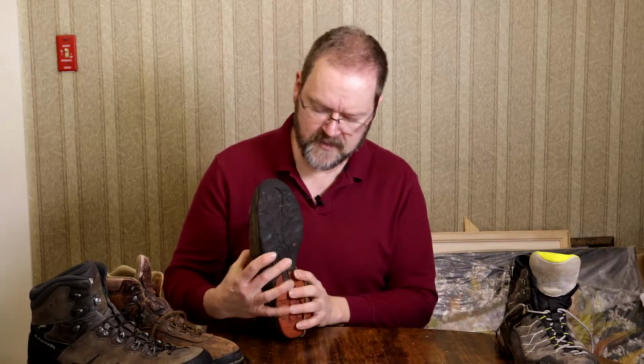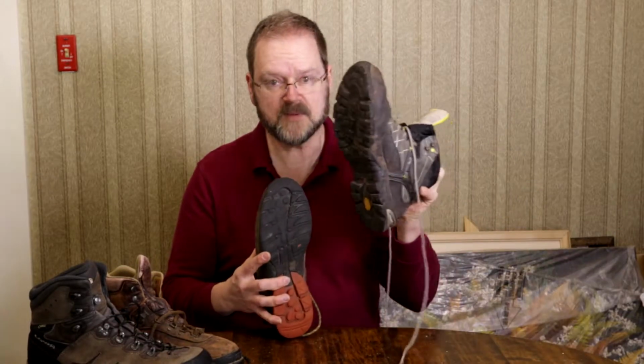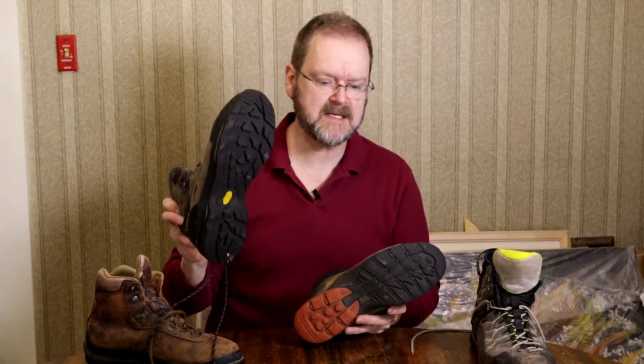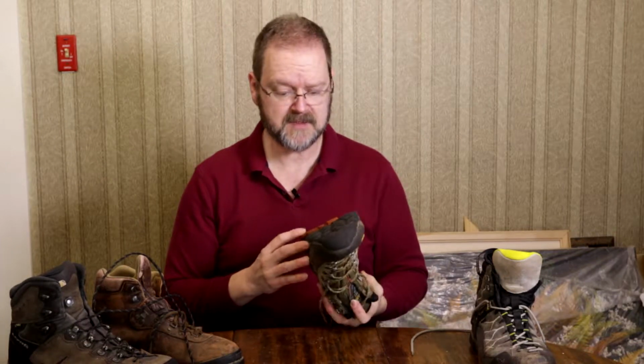But I stopped wearing them before their time because the sole will slip on a wet surface, particularly if you're walking on a rock. Wet rock can be slippery. This boot won't slip. Well, at some point it will. Much less likely to slip than this. This boot, much less likely to slip than this. Just in practical experience, this sole gave me trouble. I love everything about the boot except the sole. I'll stop wearing them, and I'll probably toss them because they've done their job.